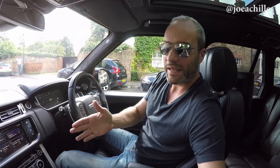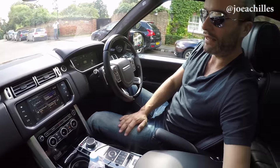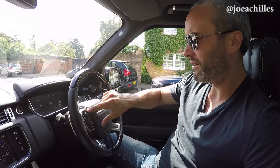And the buttons in here, there's just buttons everywhere. I mean, some people might like buttons, but it's like getting in a sort of 2003 Saab, you know, where there's just buttons all over the place. And I'm guessing the facelifted car will be a lot simpler in that respect. They're quite tacky, you know, like, I don't know.